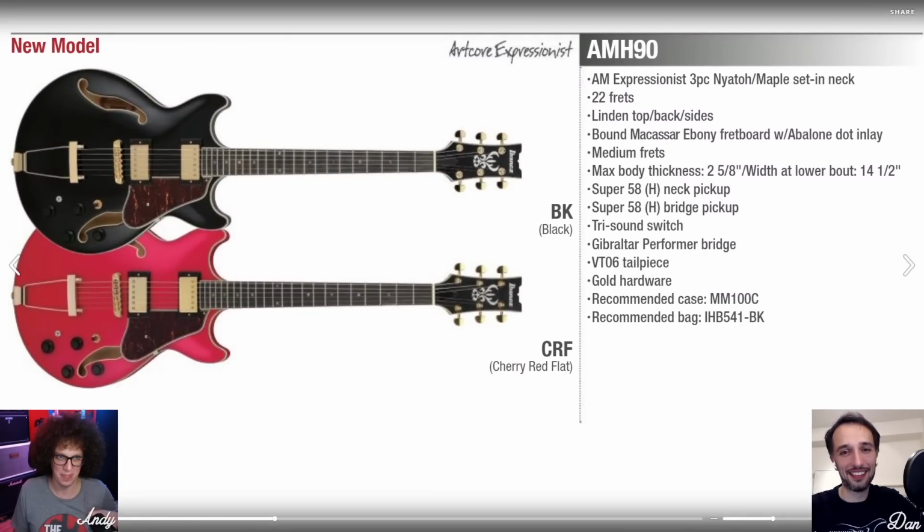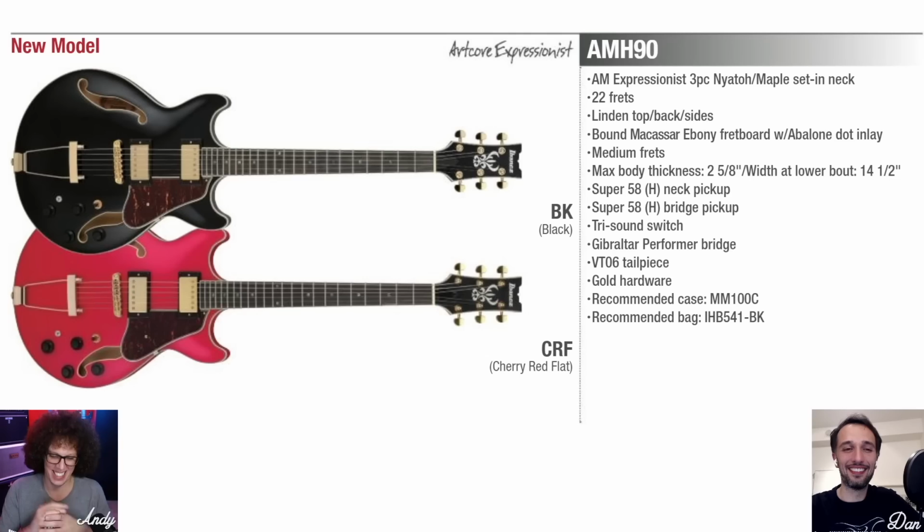Okay, Dan. Yes. I have one of those. I'll go and get it. Yeah, please. Here it is. Before we go to any specs, I'm going to tell you that this is my favorite guitar that you've sent me. Wow, that's a surprise.